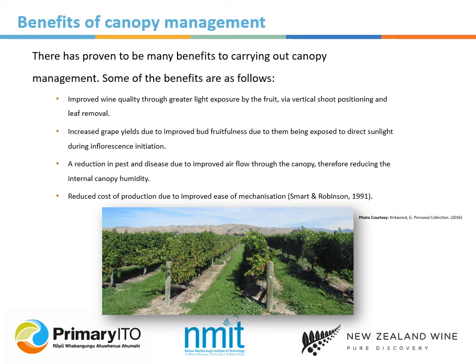A reduction in pest and disease incidence due to improved airflow through the canopy can also be achieved, thereby reducing the internal canopy humidity and allowing better spray penetration of pesticides. Reduced cost of production due to improved ease of mechanisation can also be achieved.